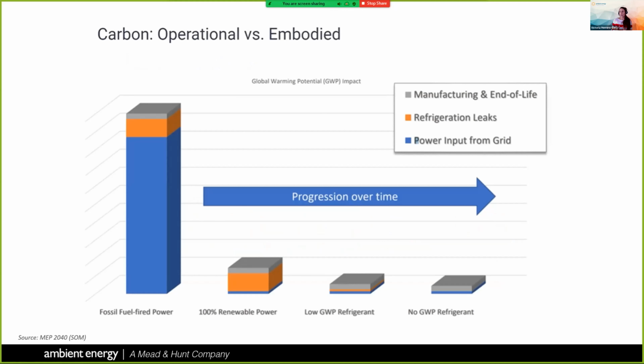So when we are still talking about refrigerants, and we put the operational versus the embodied carbon, we're talking about the refrigerant itself, not the mechanical system. Here the blue bar is the power input from the grid, so how much electricity we're using from the grid, and the refrigeration leaks, and the manufacturing and end of life is the little gray bar. So when you put all that together, going through advantages of high performance buildings and the greening of the grid, and then using low global warming potential refrigerants, you can see the huge impact that right now the refrigerants have in the life of a building.